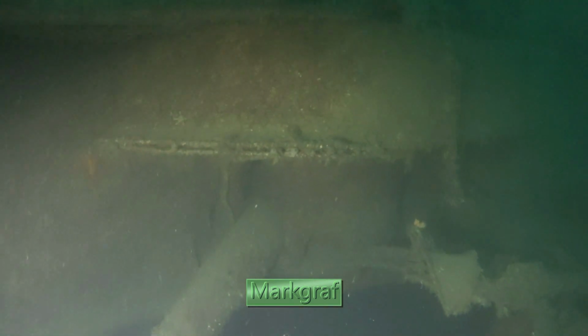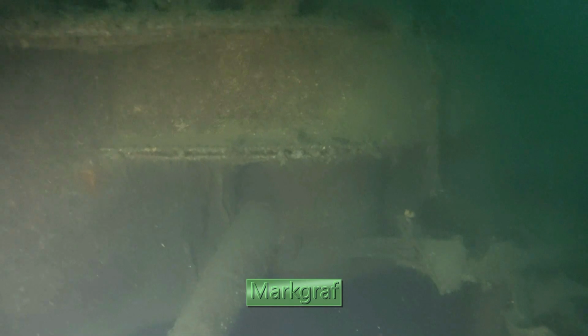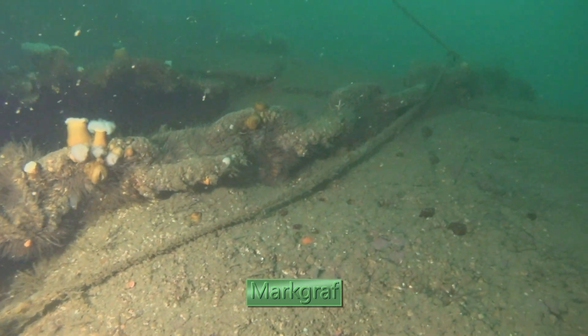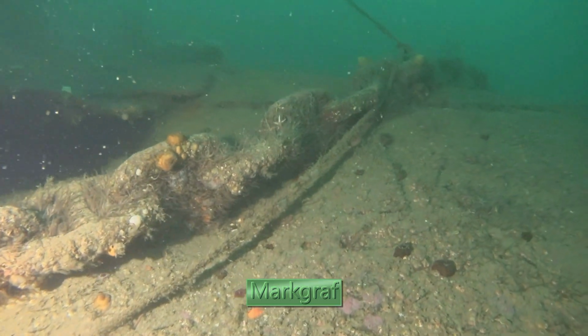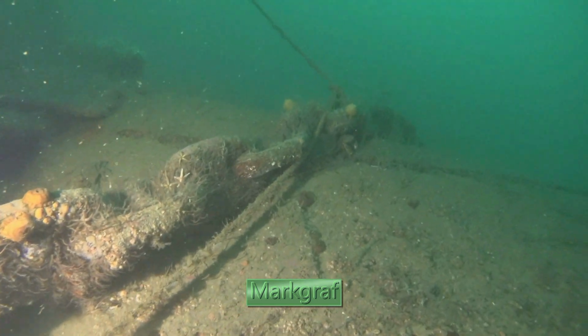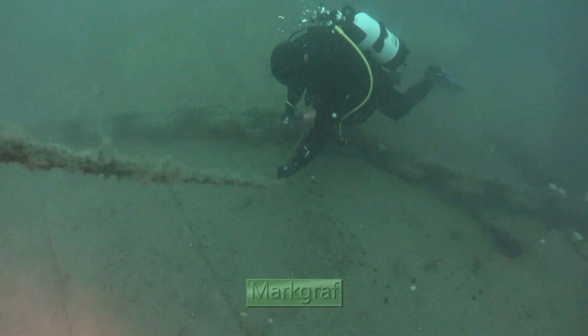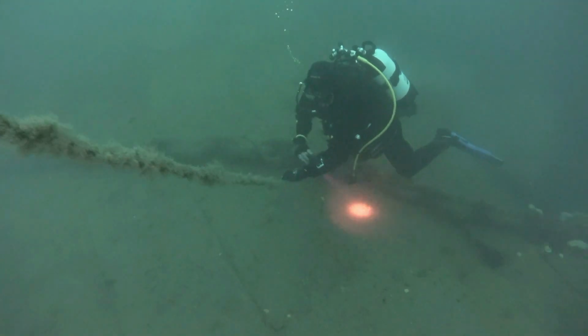The secondary armament of the Margraf was 5.9 inch guns, in casemates, and here is one, looking very impressive. And this is a view of a casemate gun in better days. Rather than bag off on this dive, we followed an anchor chain to the top of the wreck, where it was tied in to a shot line that no one else was using.